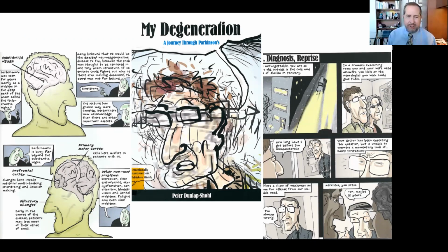My Degeneration by Peter Dunlap, and I think it's Scholl. I've been having problems with some of the name pronunciations. I apologize. He was diagnosed with Parkinson's at age 43. He was a staff cartoonist for an Anchorage newspaper for years. And this story is his own story, his memoir about his dealings with doctors, his living with the disease, how it affected his life, his relationships, and all of his expectations for the future.